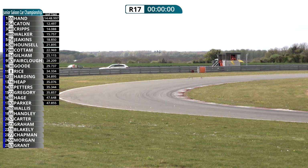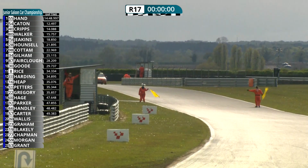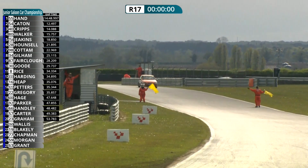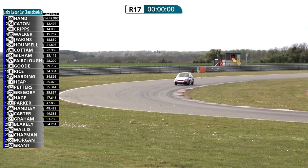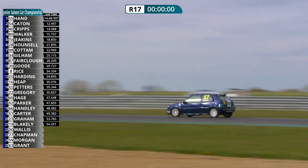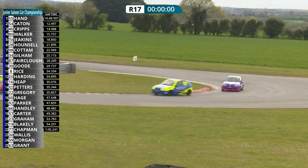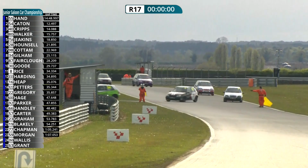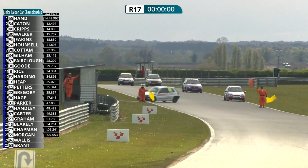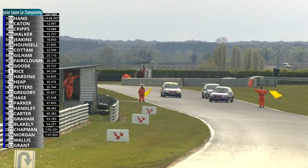She's the leading lady. Ruben Hage comes back to 16th after his problems. Then behind him it's Ben Carter in the 57. Arwin Graham completes the top 20. Adam Parker 17th and Ollie Handley 18th ahead of them. 21st goes to Rhys Blakely from the back of the grid, the young Scotsman.